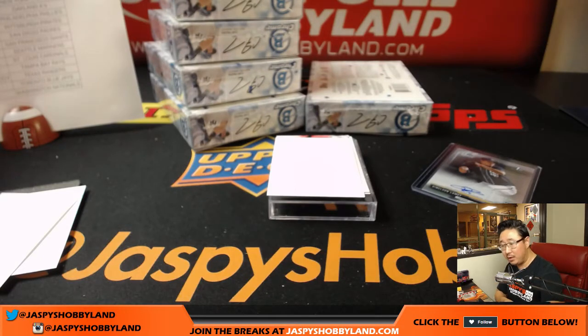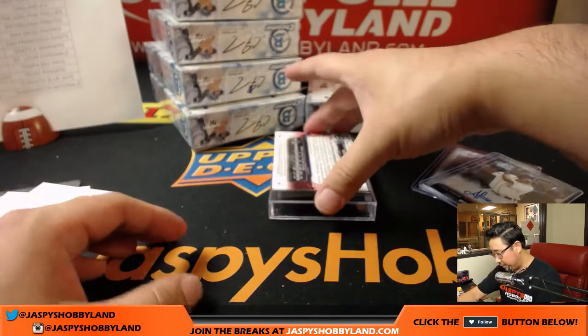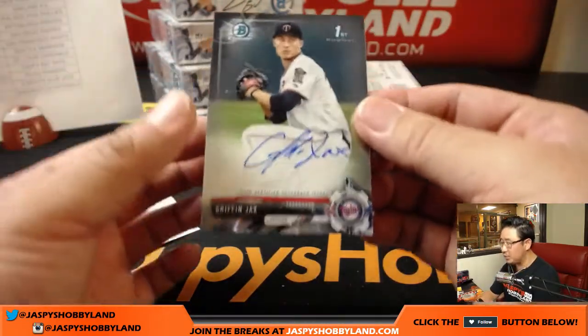That is for the Tigers. That's Robert Rincon with the Tigers. There you go. I think he's the only autograph for the Tigers. And for the Twins, we have Griffin Jax.